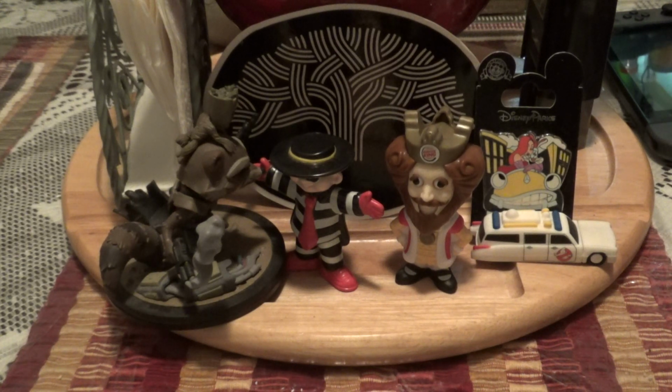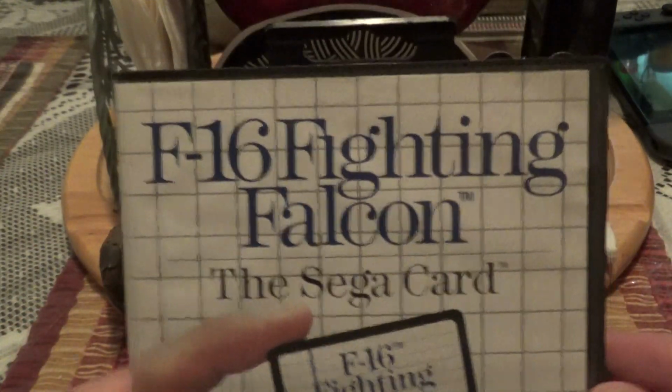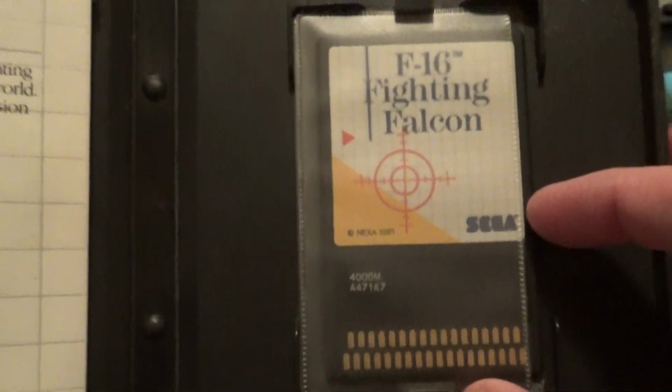Next game, it's a Sega Master System game that I've known of since I was very young. Kind of caught my attention, but I finally got it. And that is F-16 Fighting Falcon. It's a Sega card. Now, got it complete. I'm actually trying to collect all the Sega cards for the Sega Master System. There's a few.